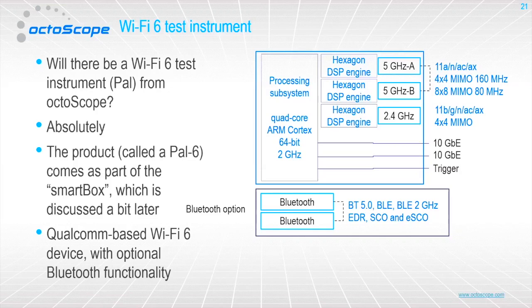I said before that the stuff that makes up the test bed is not protocol specific, but of course I introduced you to the PAL at the beginning. So the obvious question would be, will there be a PAL for Wi-Fi 6? That one clearly is protocol dependent. The answer is yes. That's what we call the PAL 6. I mentioned it at the beginning, so now I'm going to go into a little bit more detail about the PAL 6. And I also told you that it's actually being deployed slightly differently as part of the smart box, and Chuck already pointed that out.